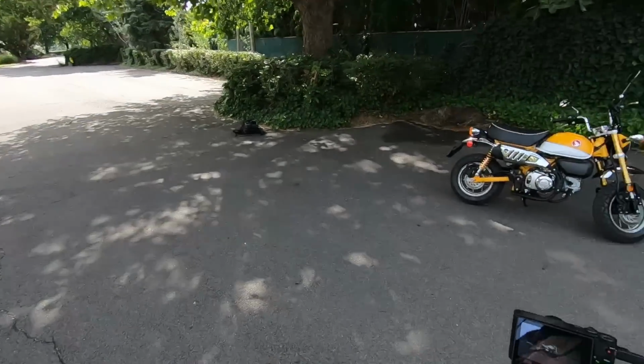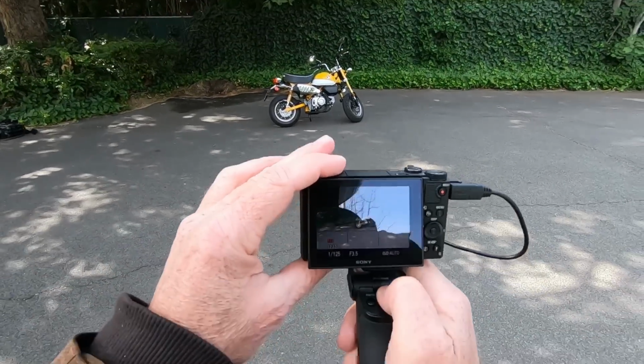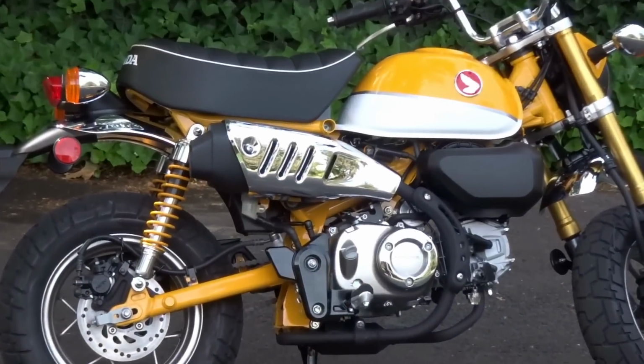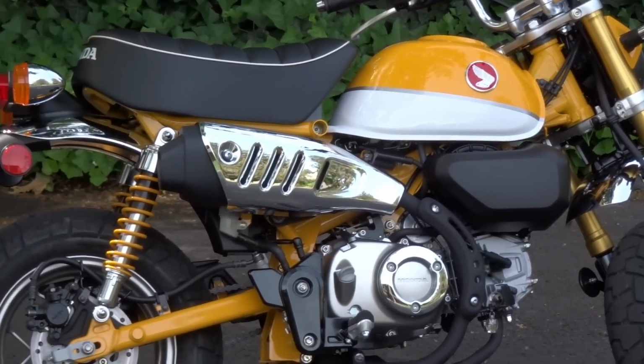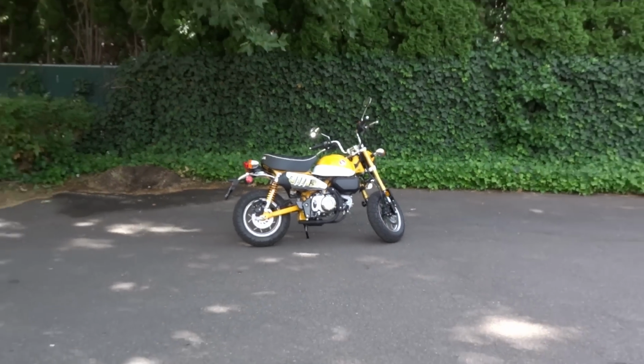We'll step back here from a distance. As you're looking at the bike, you can kind of see the mechanical workings of it. They didn't go out of their way to cover up the guts of the bike, if you want to say. That's what I'll call it anyways. You can see the guts in the bike.